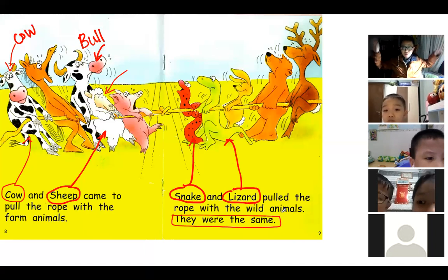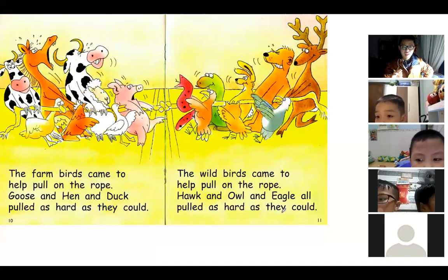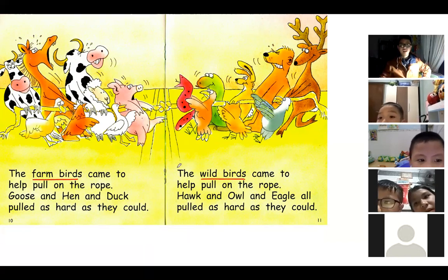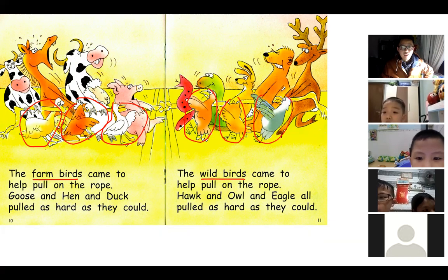All right, okay, so we have what can fly will come. What do you think? Which animal can fly? Bird. Yeah, that's right, the bird. The bird will come, all right? Okay, but what kind of birds? Have a look. Ooh, that's right, we have the birds. Okay, we have the farm birds and we have the wild birds. So here, one, two, and three. And on the other side, one, two, three.